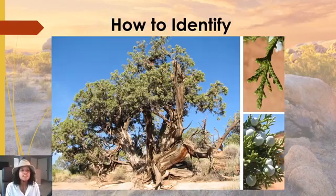But let's talk about how to identify the Utah juniper. Utah junipers are known as being short trees or shrubs. They grow less than about 27 feet, often as short as 10 to 15 feet. Very small. Sometimes they have multiple stems, but usually it's known for having one stem, one trunk going up.